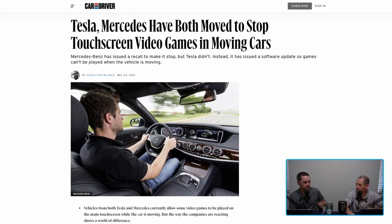Now, here's the interesting thing about this. When we move into the new world that becomes full self-driving in however many years that takes, eventually it will happen. I don't know how long it will be. A million years. Do you think that this will be reverted back and we'll go back to a time where now you can play games?